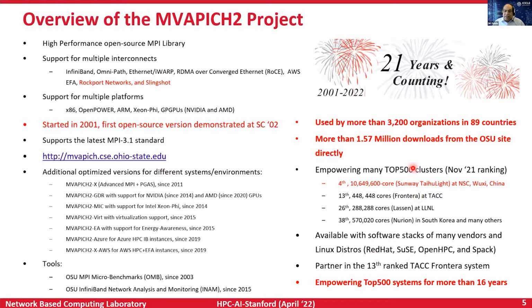And not only is this just the downloads from our site, but the MVAPICH library is a part of all the different distributions: Red Hat, SUSE, OpenHPC, Spack. We don't keep track of those distributions. But in addition to that, we have been empowering a lot of Top500 clusters over the years. We have been in this community for the last 16 years and pushing the frontier.